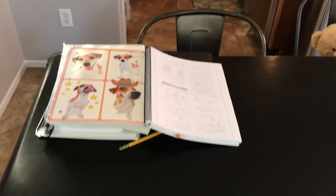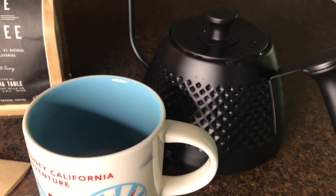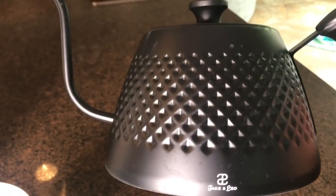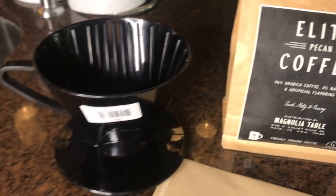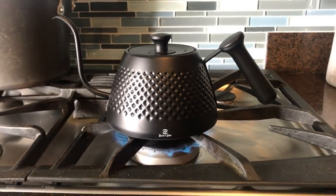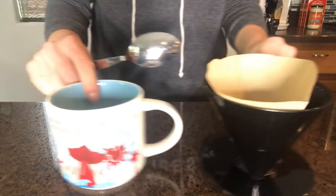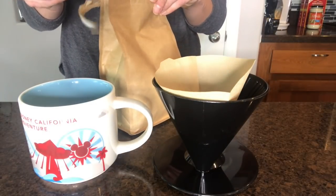Now finally, I'm going to make myself a cup of coffee using my new Jake and Leo kettle. You can notice that it is a really pretty kettle, and you definitely want to display this on your stovetop. But here I have all of the things that I need to make pour over coffee, some ground coffee, a filter, and then I went ahead and just boiled my water, which you can see here. The spout of this is what makes the coffee so flavorful, because it controls the amount of water that goes through the coffee at a certain speed, and so it really brings out the flavors. It makes the coffee way more flavorful.